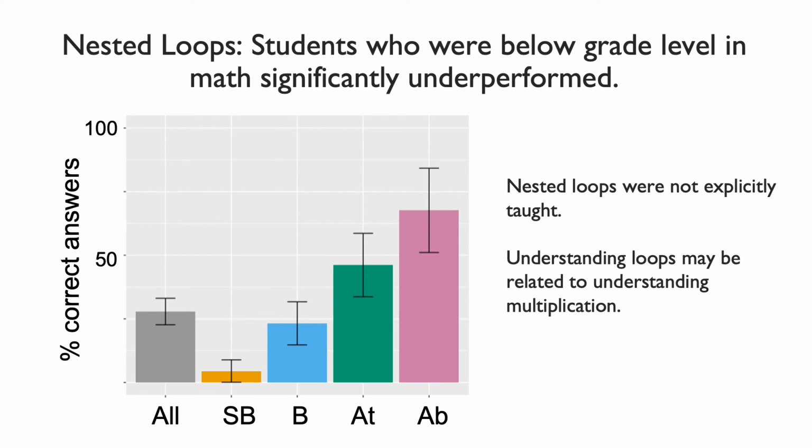And an understanding of loops, especially nested loops, may be related to an understanding of multiplication. For example, multiplication can be conceptualized as repetitive addition. And if students do not have a firm grasp of multiplication, they may struggle to understand repetitive program execution.